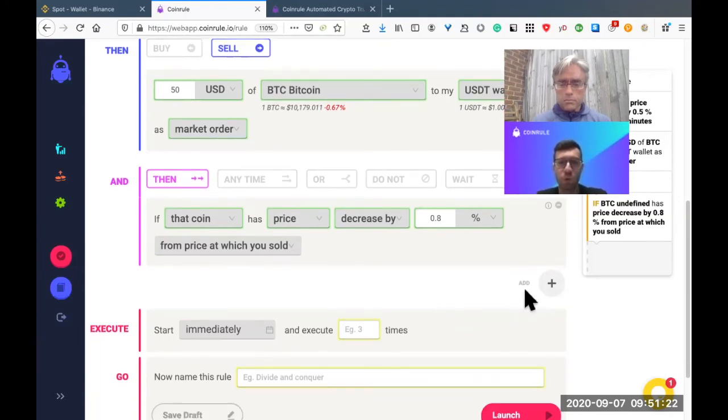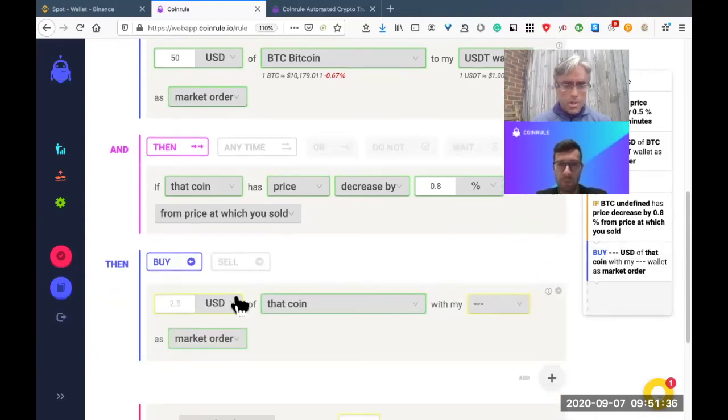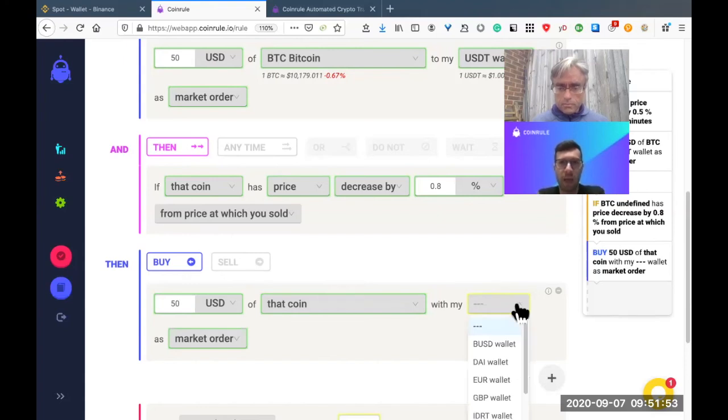Then finally, let's add an action. So what we want to do when the price decreases 0.8% from the price at which I sold, I want to buy back. So click here. Action. Buy. Let's buy back 50 USD worth of. You can leave that coin. That coin is always referred to Bitcoin that we are trading. Again, with my USDT wallet. So we sold to the USDT wallet.